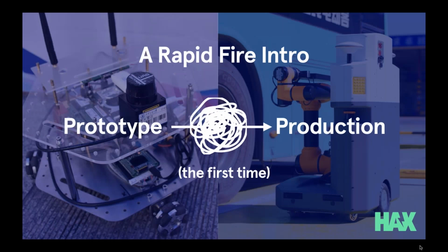That's the rapid fire intro of getting from prototype to production. So with that, happy to answer questions.